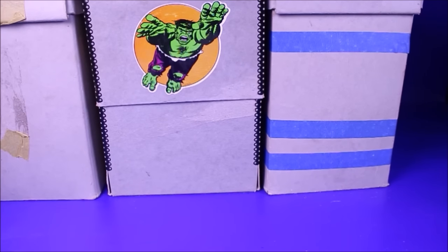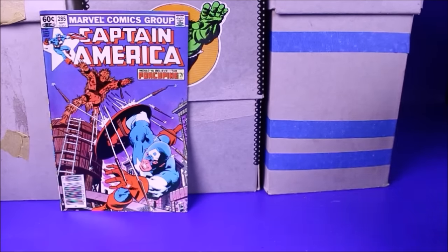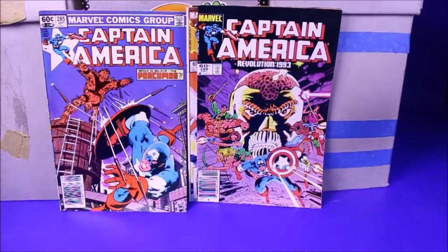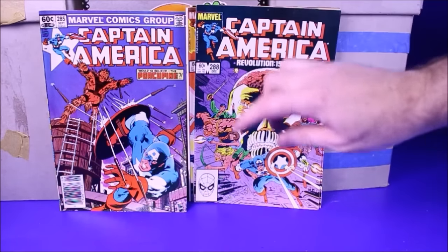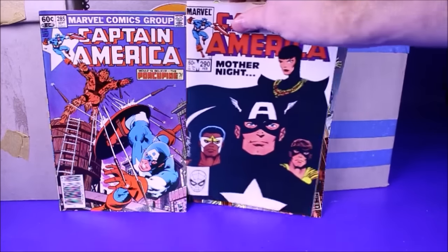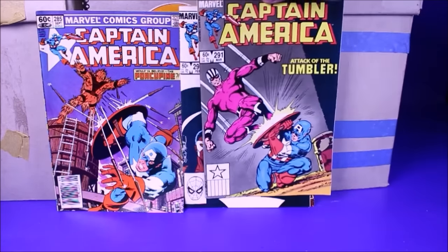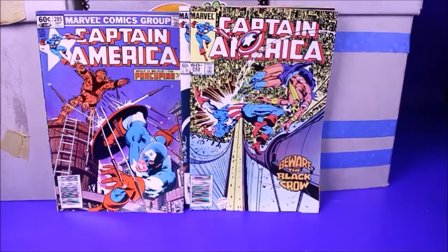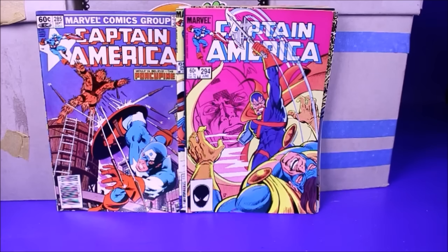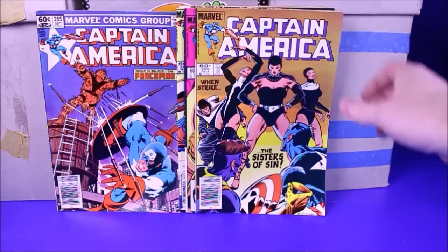Alright, box 5, looks like a lot of Captain Americas. I don't think any of these are super valuable, but I don't know off the top of my head. 285, 286, 287, 288, times 2. Again, direct and newsstand. 289, 290, 291, 292, 293, 294, 295.